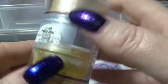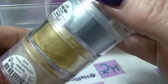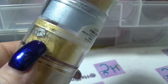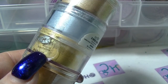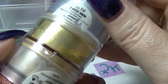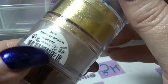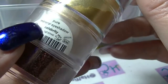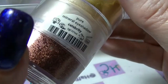This one here is Three Wise Men, which is like a greyed out blue. This one here is from Mask. This is one of their mineral eyeshadows. I have another one from them which is chocolatey in colour. This one's called Rich List. It's very, very gold. This one is Celebrity. I'm not actually sure who that's from. It says Pure Mineral Eyeshadow, so that's a different brand.